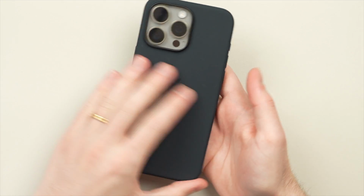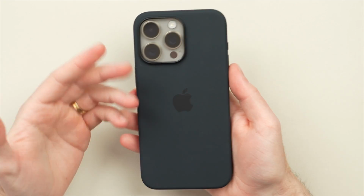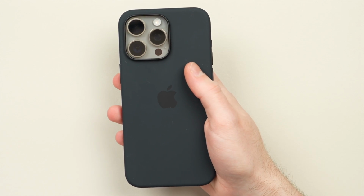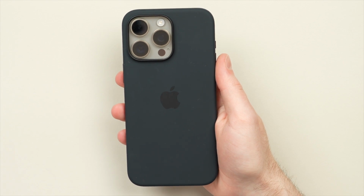This, I think, is a really nice touch. It is also going to be specific to the color of your case, and it's also a good way to verify your case to make sure it is authentic. Now, let's talk about the fit. So first off here, we have the silicone case, and this case feels really nice to hold in the hand. The silicone material is nice and soft and also adds a little bit of grip, which is really great.